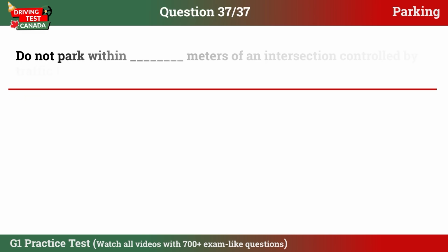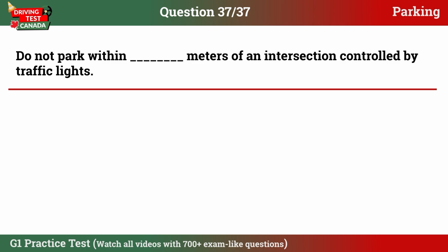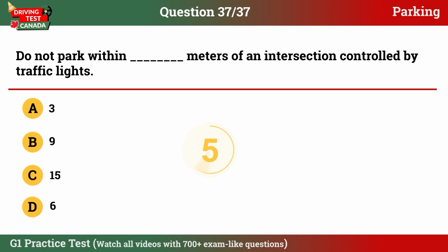Question 37. Do not park within meters of an intersection controlled by traffic lights. A. 3. B. 9. C. 15. D. 6.